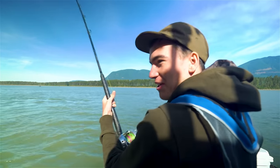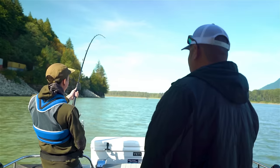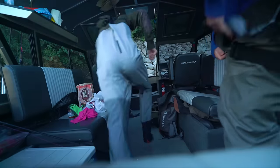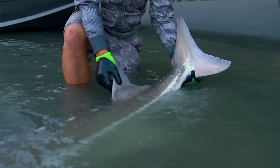Well, you know when they put you in the harness, you've got a serious fish on the end. But apparently you can land them a lot quicker by attaching yourself to them. Sturgeon number one for me. I completely forgot how impressive these creatures are.